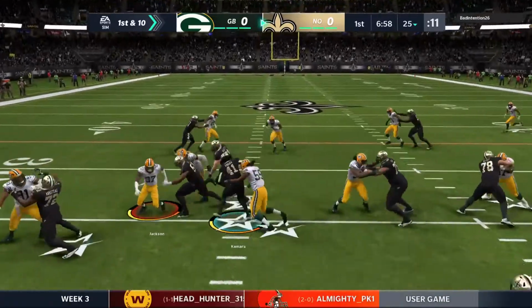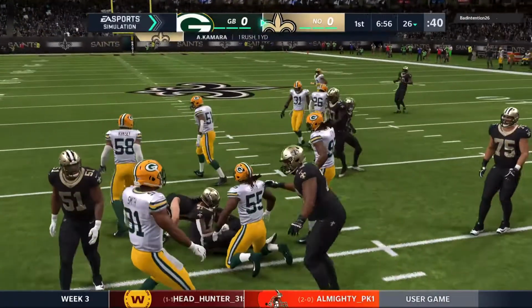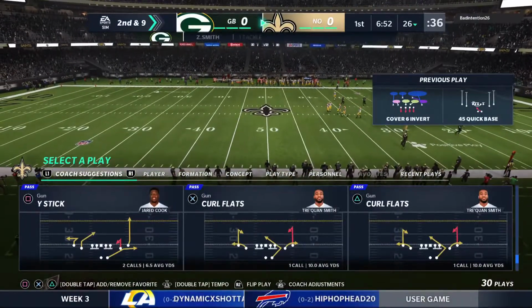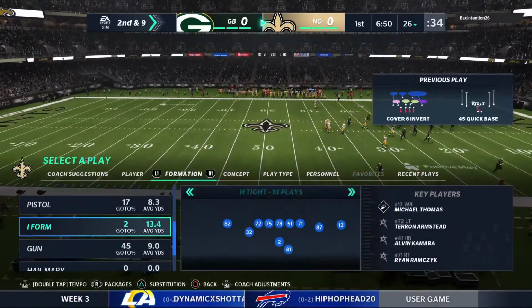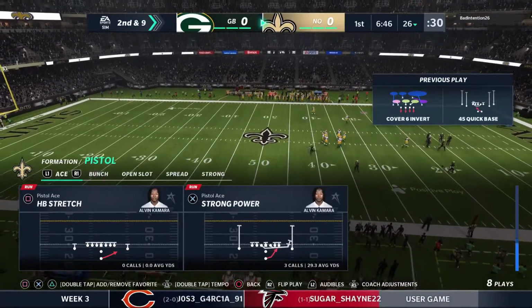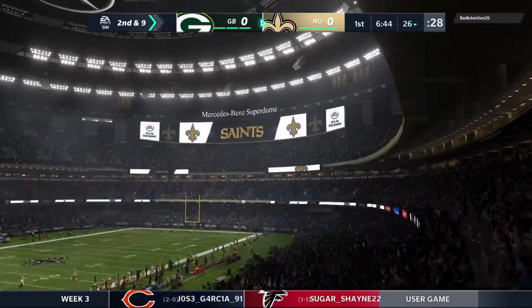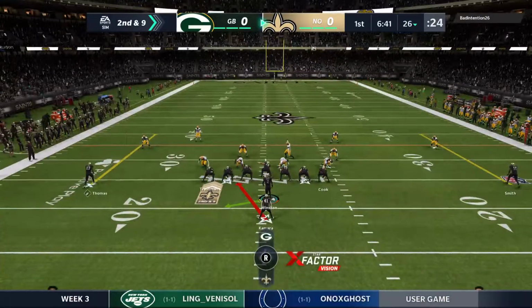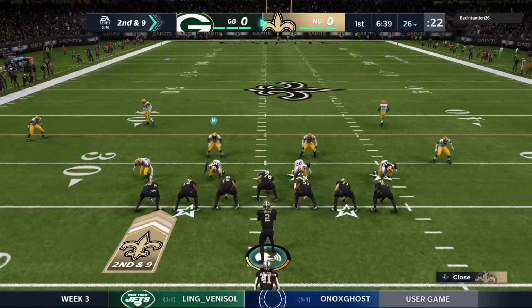The first carry now. This is Alvin Kamara. And not much to speak of. Call it a 1-yard gain up to the 26. Well, sometimes you just have to give credit to the defense. Great job there at the point of attack, holding up. They won their battles at the line of scrimmage, left him no space to try and run. A really nice job swarming to the ball carrier.